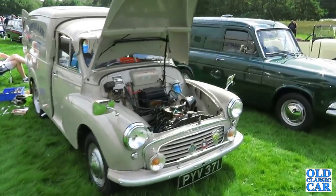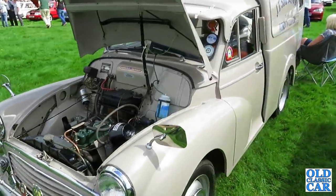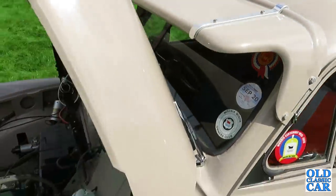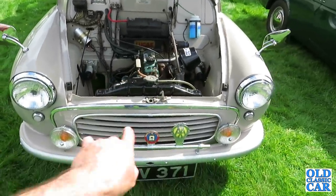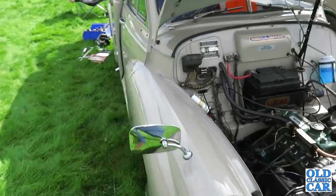Yep, not only is it a Morris Minor van, or a 600-800 weight van, this is a split window example. Just about see it there. Complete with period sun visor. And again, really nicely restored. Obviously it's got the Morris grille. This would be a 1950s van.